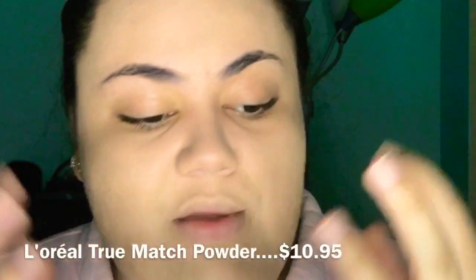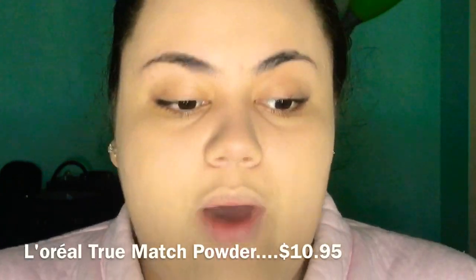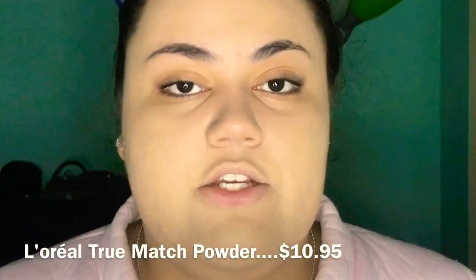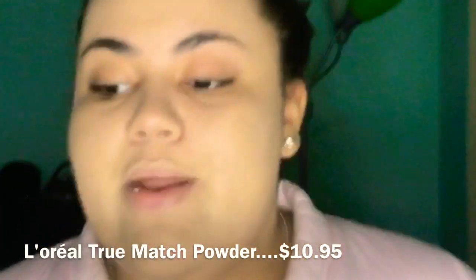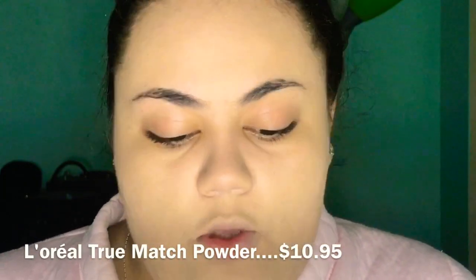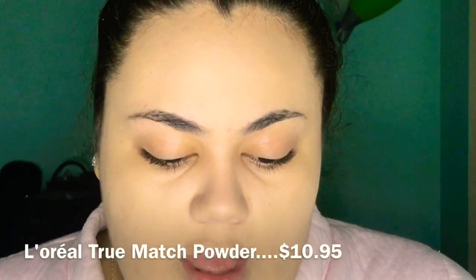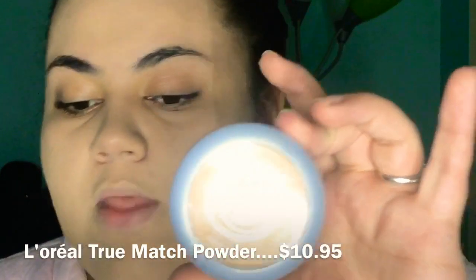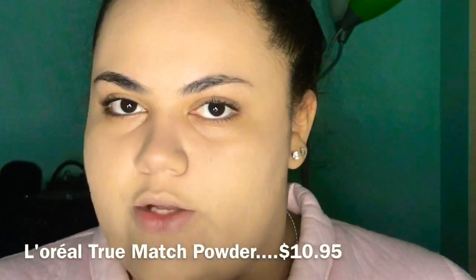Now, getting into the look. Okay, so now that I have my foundation on, I usually go in with my facial spray, which I already did, but now I'm gonna go in with my True Match Super Blendable Powder, and this one is in the shade W4 by L'Oreal. Yeah, honey, it's B, okay? Don't look at it too much.